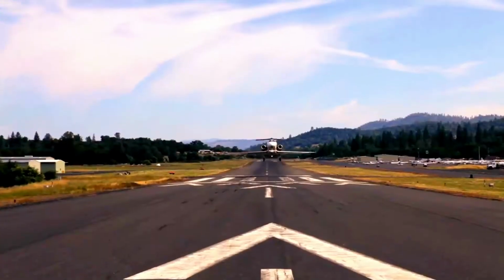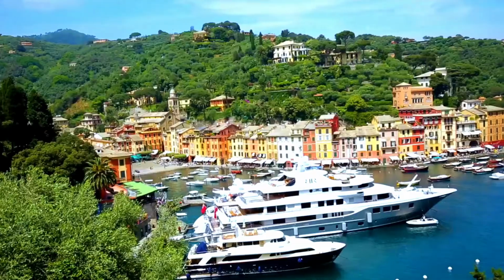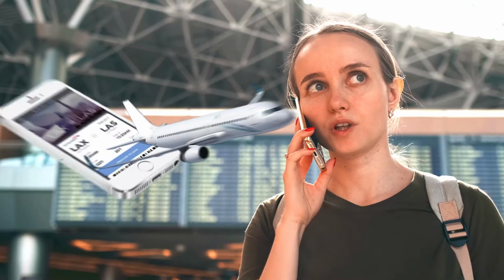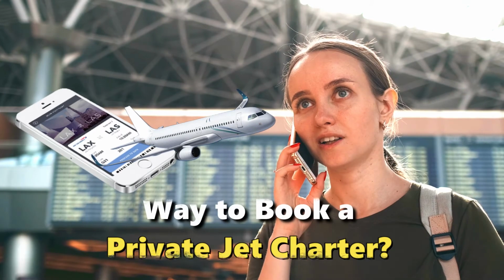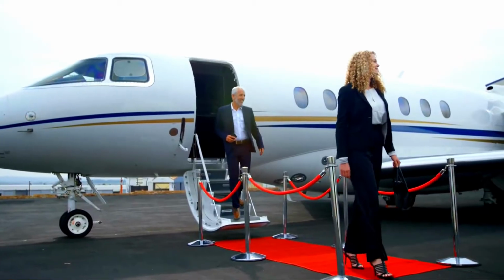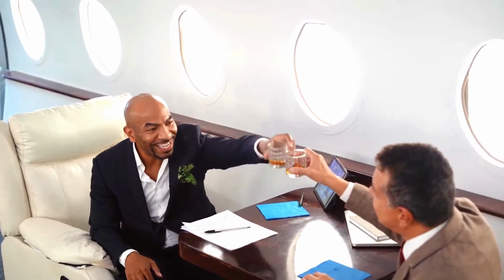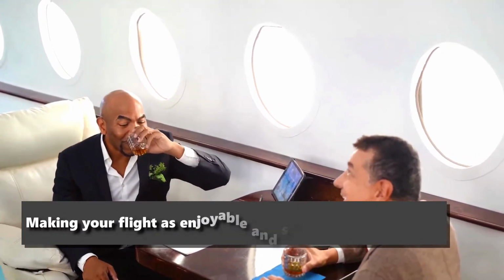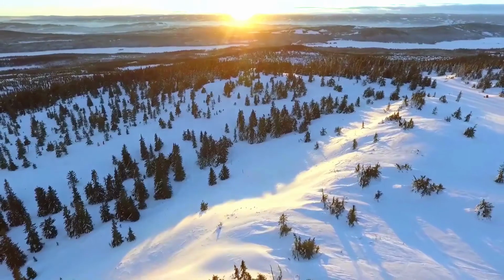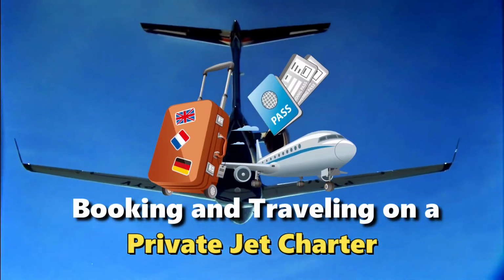However, it's important to note that not all private jets are equal, and the cheapest option may not always be the best choice when it comes to aviation safety and comfort. Want to know the easiest and most efficient way to book a private jet charter? We'll provide you with all the information you need to book and fly on a private jet charter. We'll also provide some tips and best practices for making your flight as enjoyable and stress-free as possible. So in today's video, we will look at a step-by-step guide to booking and traveling on a private jet charter.